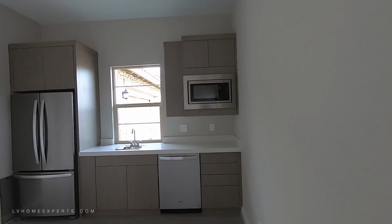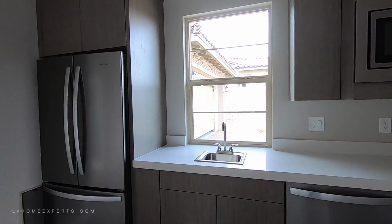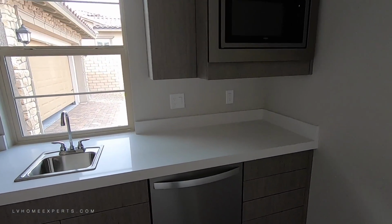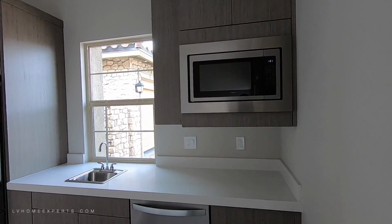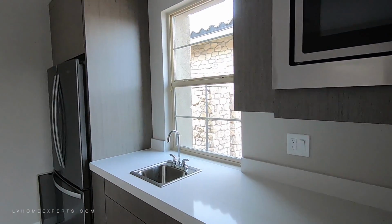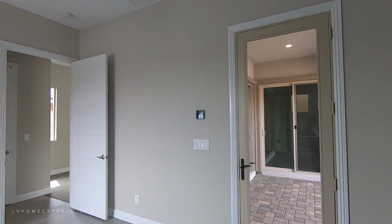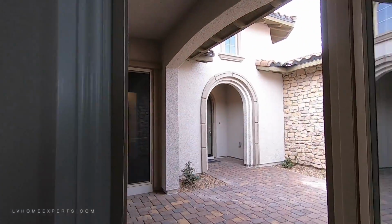Now this one has your full kitchenette, built-in refrigerator with the cabinets and a small little sink, which is really nice here. And you have your dishwasher, your microwave. I probably would have opted for a conventional microwave. And also you can put a little crock pot here. And I do love this service door. This one does have tile. Now let's come up through here.